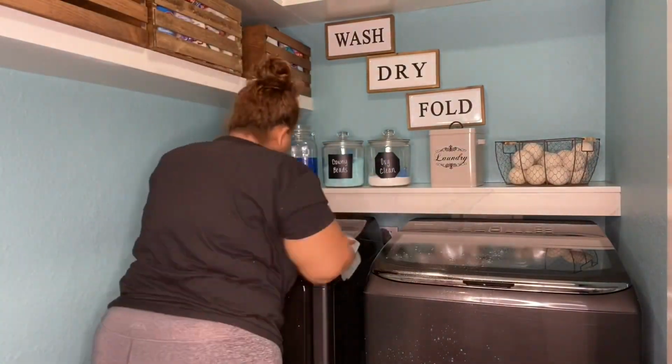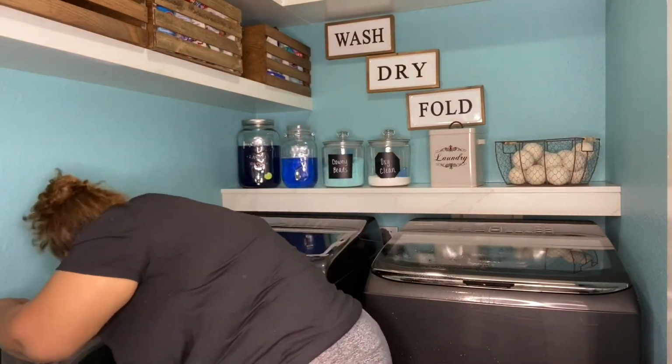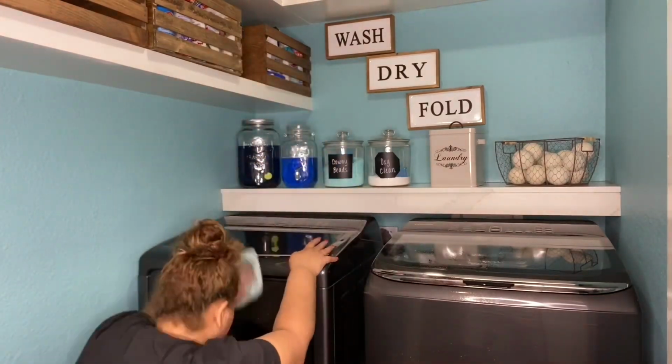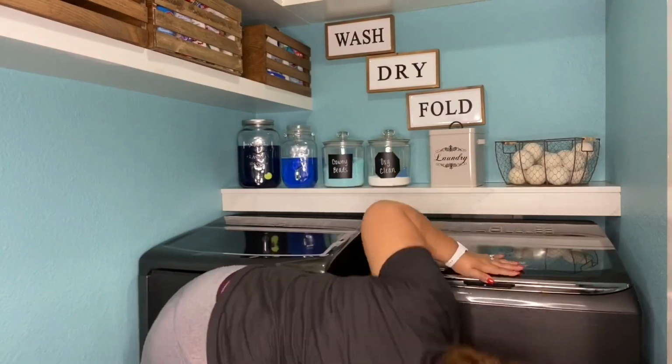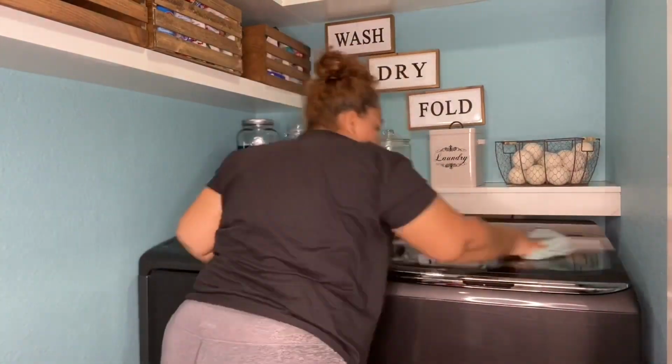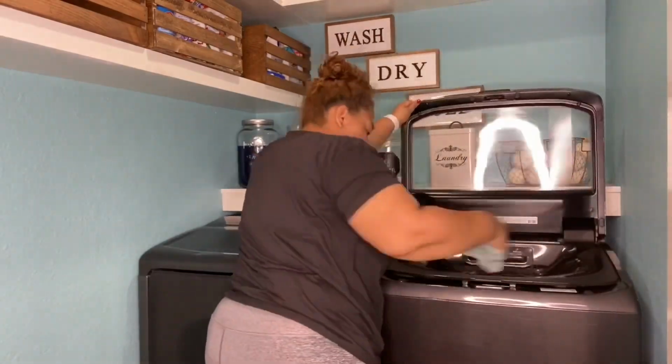So after dusting the washer and dryer, I'm going to wipe it down with the Mrs. Meyer's Acorn Spice. Again, that's my favorite one. That's the one I've been using for the past month. Not the same bottle, but just the same scent. And that's what I'm just going to use to wipe down the washer. The washer really needed a good wipe down.